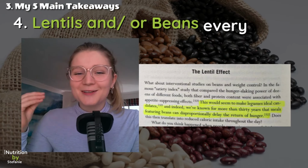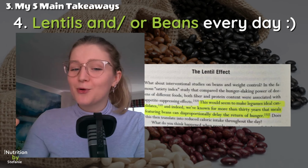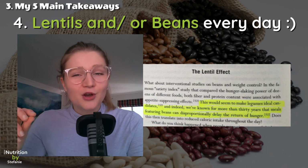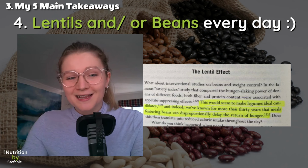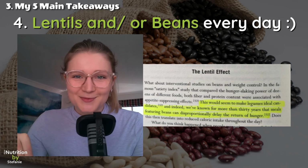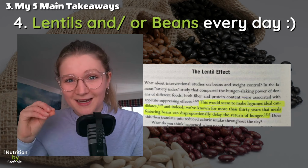And number 4, try to eat beans or lentils every single day, because meals featuring beans can disproportionately delay the return of hunger, which scientists call the lentil effect or the second meal effect. So think bean burrito, think lentil wraps, think hummus, or other delicious foods that incorporate legumes. Because they are truly the star, together with fruit, when it comes to sustained weight loss.